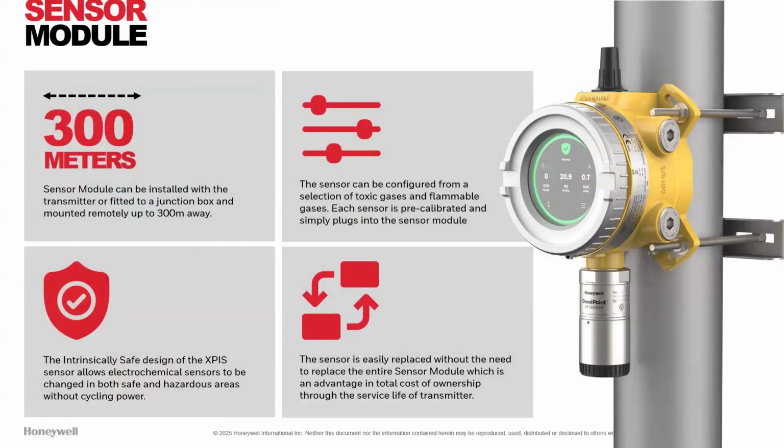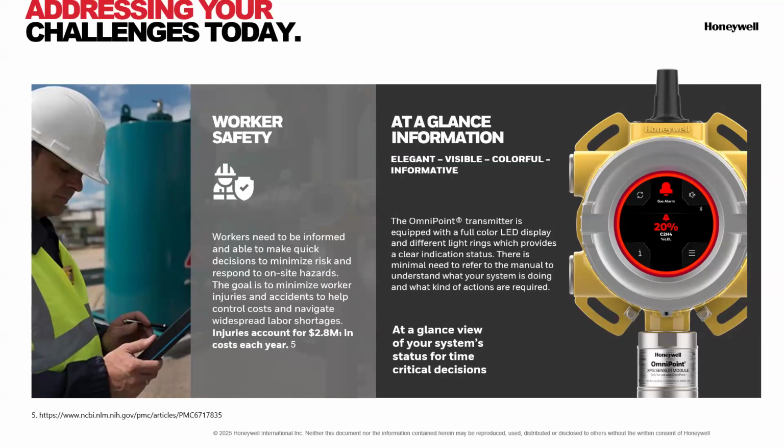Chad, the LED ring also flashes, doesn't it, for alarm 2? It does, John. Okay. Thanks for bringing that up.